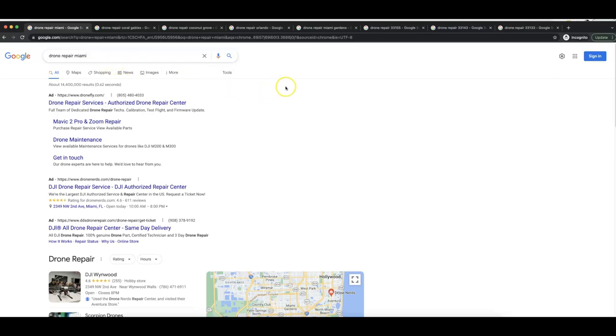So when you go to it, you're going to see that it's very ugly, very plain. And even with that, it's still getting page 1 rankings. Even the content that's posted on there is very basic. And that's one thing that I do want to be honest with.